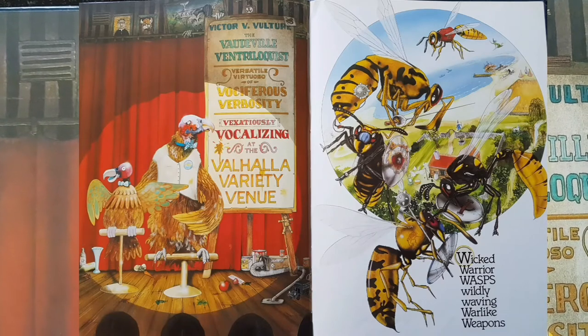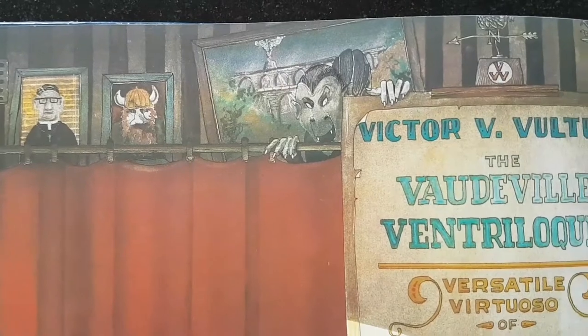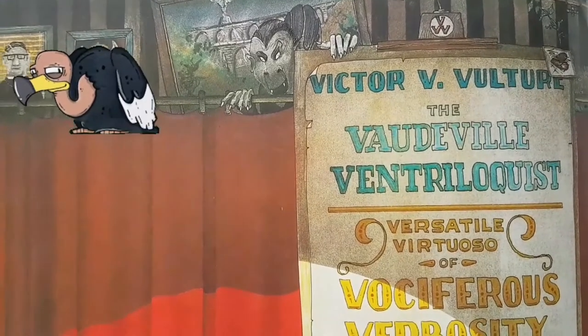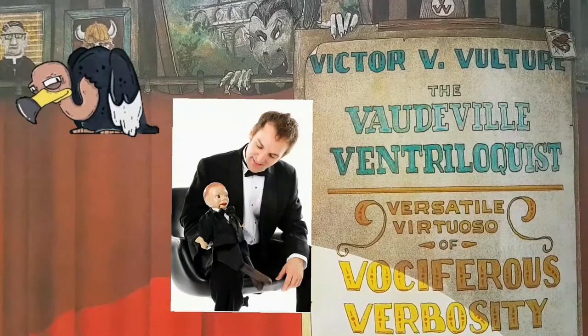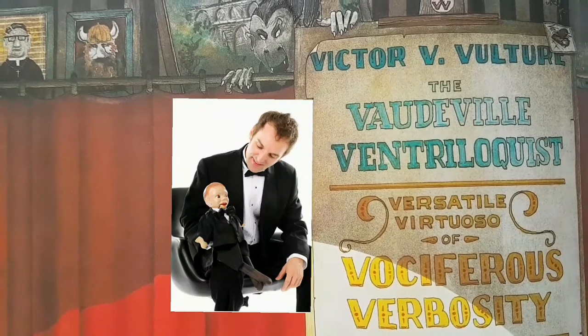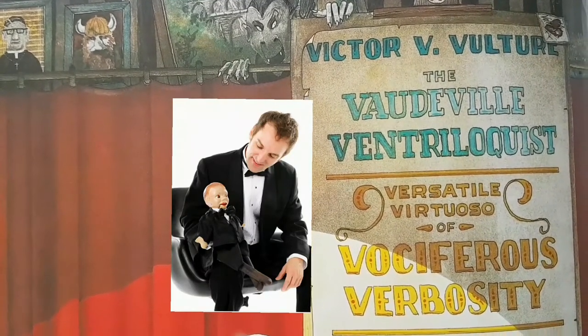We're going to start V up the top here with these suspicious looking creatures. Victor V. Vulture, the vaudeville ventriloquist. My goodness, should we start again? Victor V. Vulture, the vaudeville ventriloquist. So vaudeville is a type of show. We'll see the vulture and we'll see what a ventriloquist is when we go down.